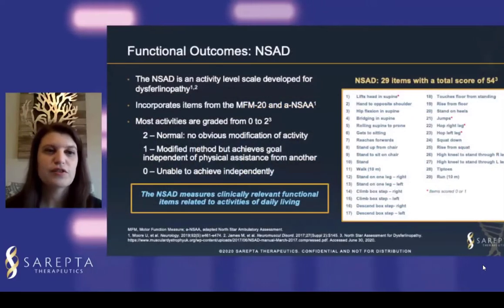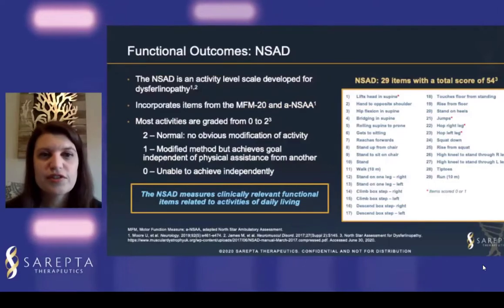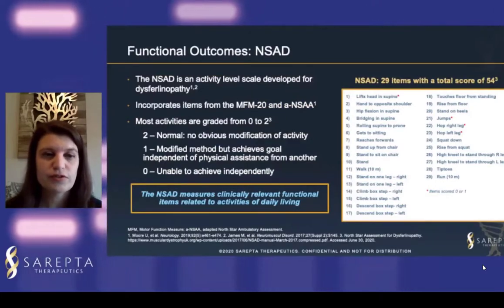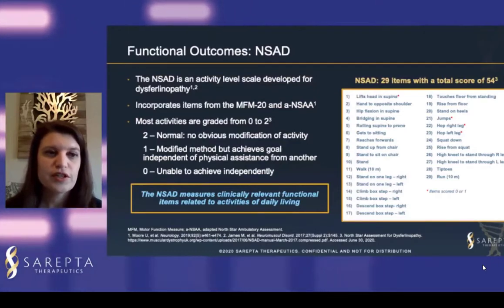Next, in terms of functional outcomes, we look at the NSAD, which is an activity scale developed originally for dysferlinopathies, but can be applied to other LGMDs. It incorporates items from the motor function measure test as well as the NSAA. Most of the activities are graded from 0 to 2.